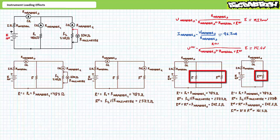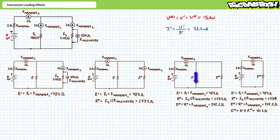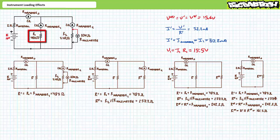R quadruple prime is the parallel combination of R single prime and R triple prime. Voltage across elements in parallel is the same. V quadruple prime equals V single prime, which equals V triple prime, and they all equal 15.6 volts. An application of Ohm's law demonstrates that I single prime is 32.2 milliamperes. I single prime is a series combination of non-ideal ammeter 1 and R1. Current through elements in series is the same. I single prime equals I ammeter 1, which equals I1, and they all equal 32.2 milliamperes. An application of Ohm's law demonstrates that V1 equals 15.5 volts.